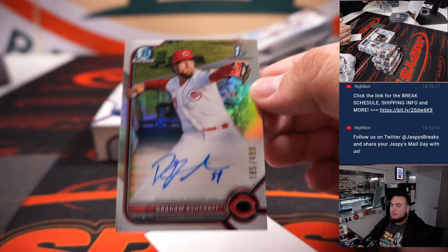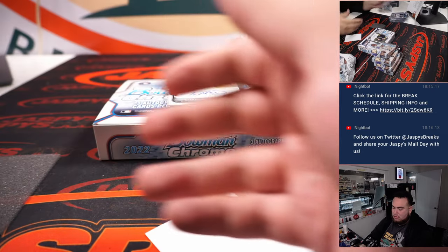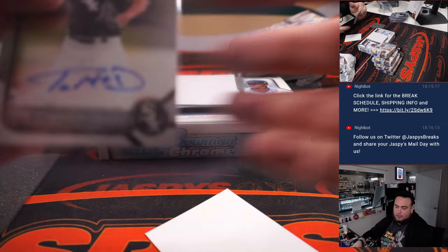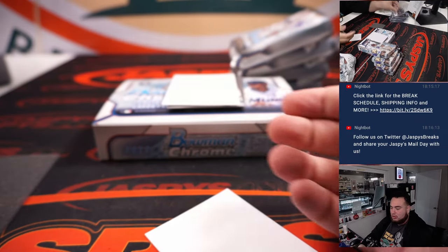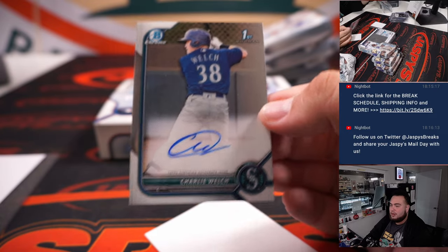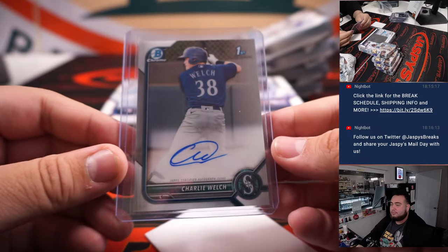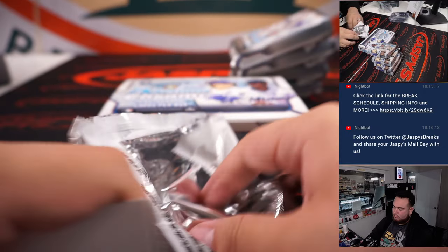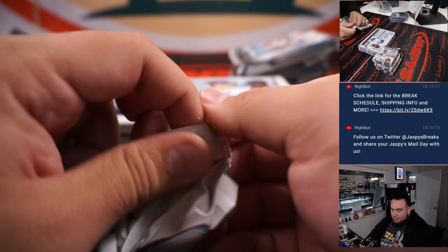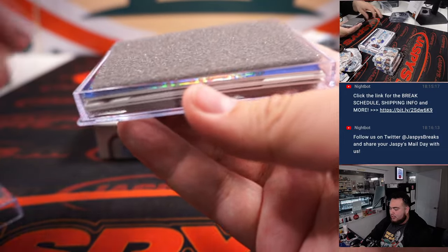Graham Ashcraft. First time getting back-to-back pitchers in a little bit. There's Tanner again there for the White Sox. And Charlie Welch. Another one there for the Mariners. It's going to Chuckster. Alright, four more. I feel like we've yet to hit a bigger player just yet. Gotta be hiding in here somewhere, right?